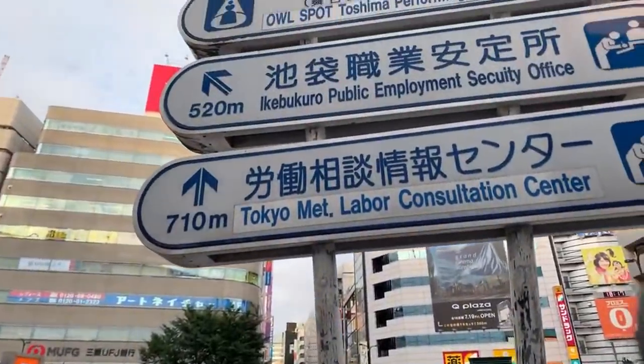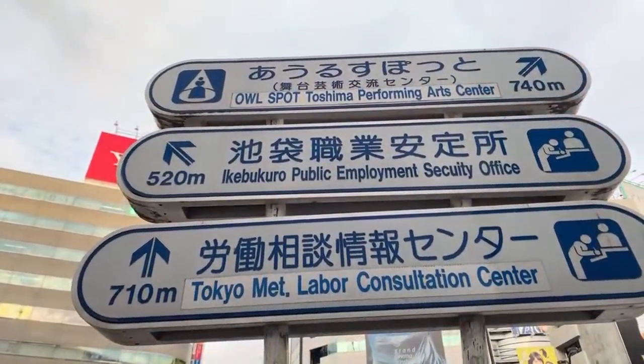It's a maze, it's a labyrinth. So if you have to meet someone, please pick one exit and be there. Don't go to another exit, because it's hard to find each other. I never say meet you at this exit. I'll say a shop's name or send a link away from the station. Never get in the middle of the station. You always get lost.